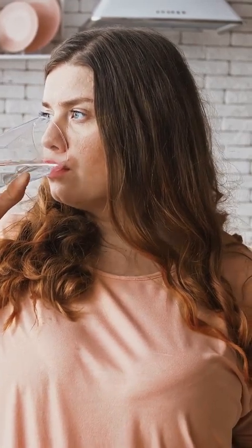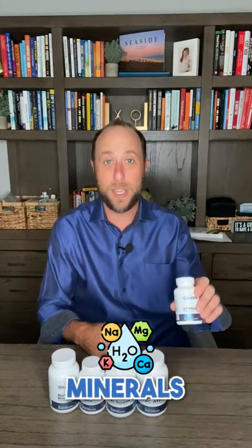So anyway, we start with our CT minerals. Basically, the CT minerals are giving you trace minerals. A lot of people either don't drink enough water or they drink a lot of water, but they're not getting the electrolytes from it. You can get it by adding Himalayan salt to your water, or you take your minerals every day as well. I do both, but you can do both.